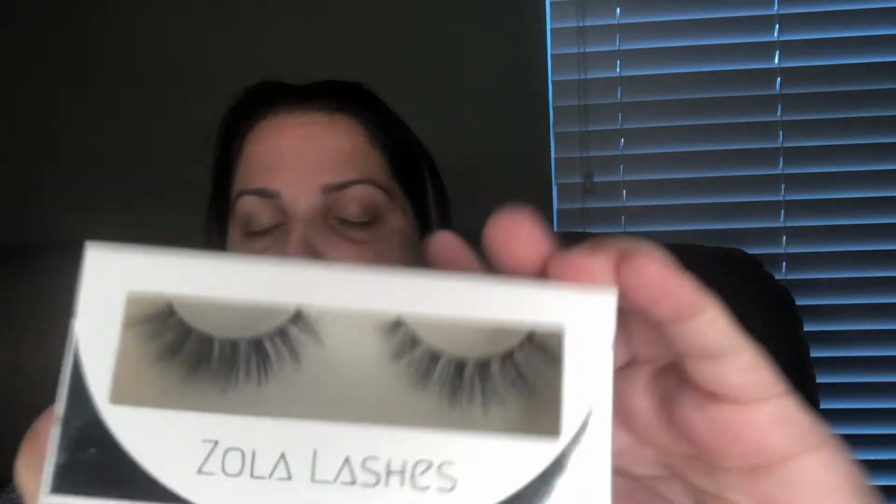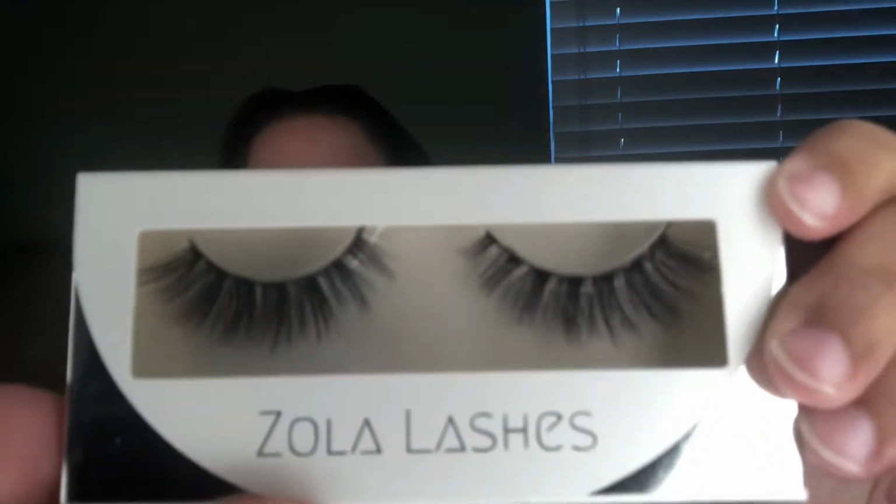Okay, so here's the next item. I'm a lash girl. I love pretty lashes, and they always come through with really pretty lashes. So look at these. These are called Zola lashes. They're premium 3D mink lashes, reusable up to 30 times with proper care. And the style is OMG, and they are very pretty. I like those. Okay. Then we got by Kaz Cosmetics again.